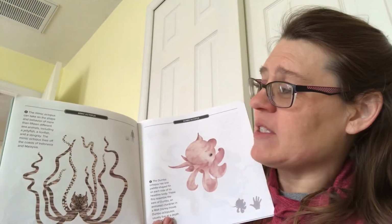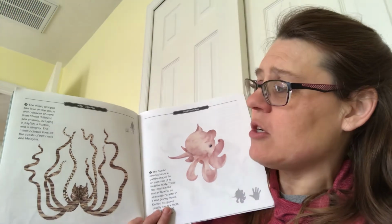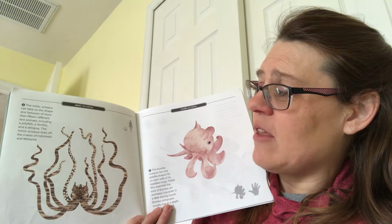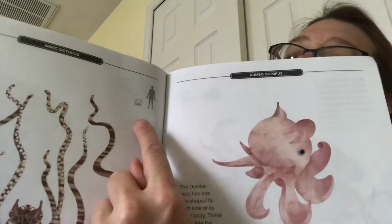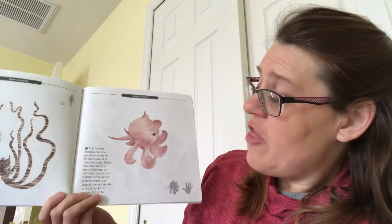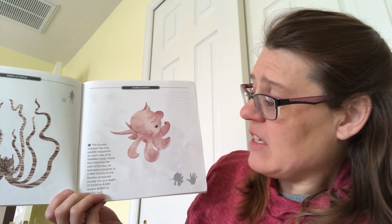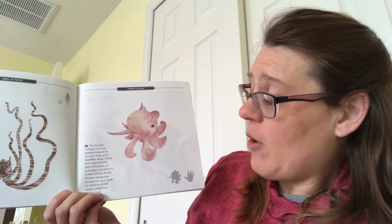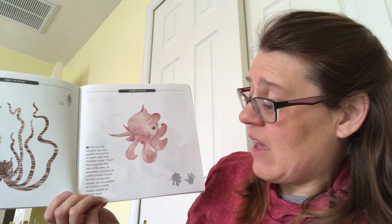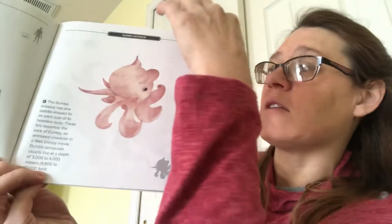The mimic octopus can take on the shape and behavior of more than 15 different sea animals, including a jellyfish, a lionfish, and a stingray. The mimic octopus lives off the coast of Indonesia and Malaysia. There's his scale size. The Dumbo octopus has one paddle-shaped fin on each side of its head-like body. These fine fins resemble the ears of Dumbo from Walt Disney movies. Dumbo octopuses usually live at a depth of 3,000 to 4,000 meters deep, and he is only the size of a hand. So Dumbo octopuses are pretty small.